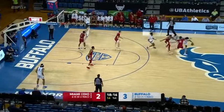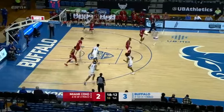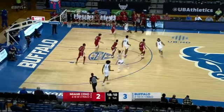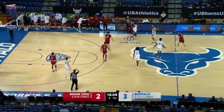That was one of those backdoor plays that we talked about earlier in the game. Miami, Ohio runs that Princeton offense, and they do a really good job spacing the floor, and they really take advantage of you falling asleep off the ball. We're going to have you talk a little more about what that all means and how it all works as we go through this game.